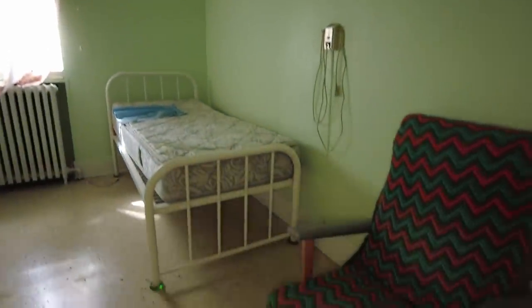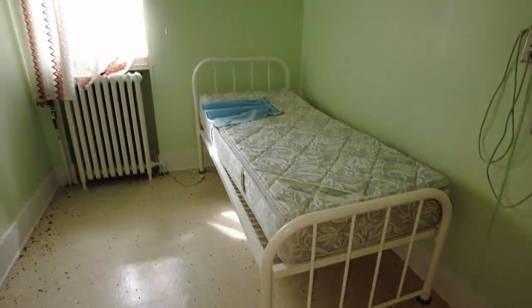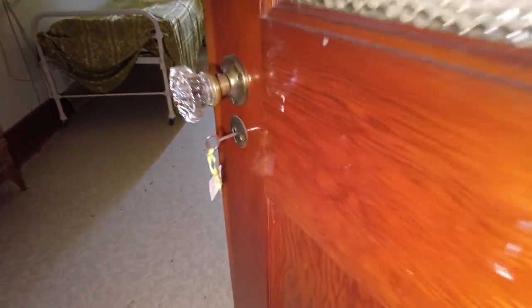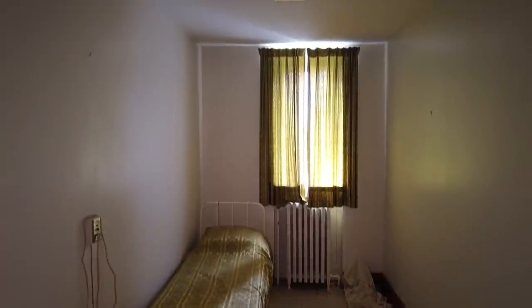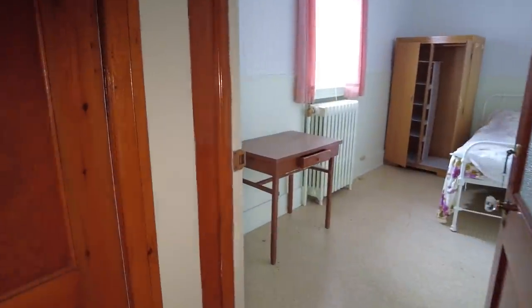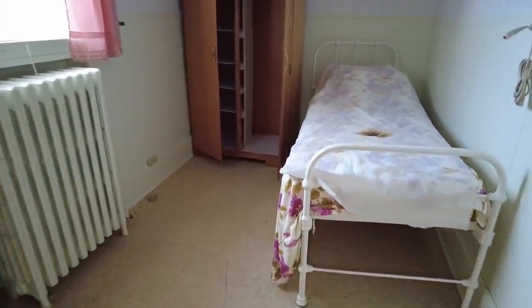Much older up on this floor. The doors are older. Looks like it's been dripping from the ceiling.